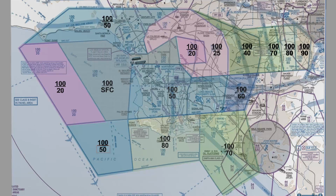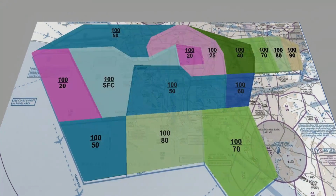Note that the top of all of the shelves, and therefore of the entire Class Bravo, is at 10,000 feet MSL. If you're higher than this, the Bravo is not a factor for your flight because you're over the top of it. Now, like all airspace definitions, the boundaries for the shelves aren't just lines on a map. They're three-dimensional sections of the sky. If we could make all of the sections of the Bravo look solid and look at them from the side, which through the miracles of 3D graphics programs we can, the LAX Class Bravo would look like this.